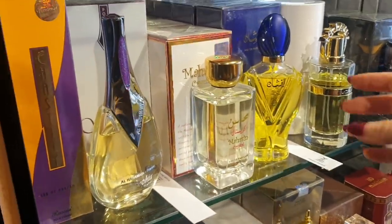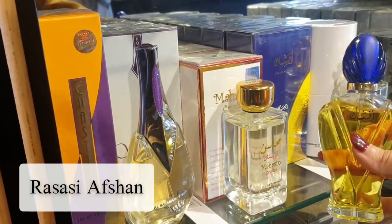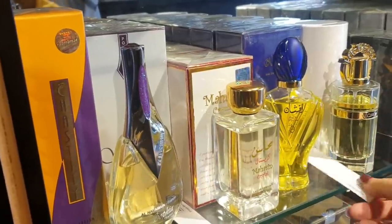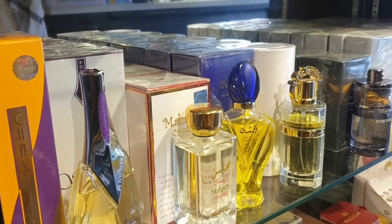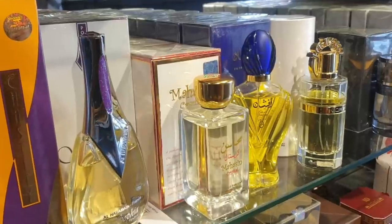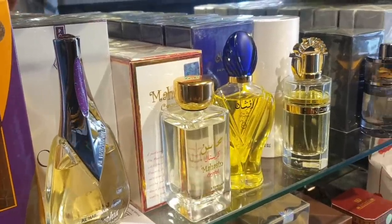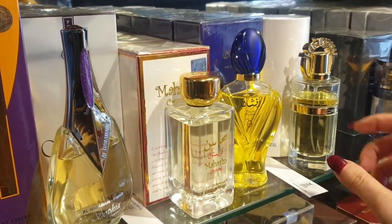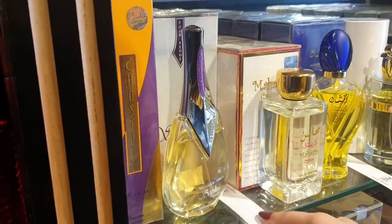Now I've spotted another popular one. This is Afshan, and I do see it get mentioned a lot. It's very cheap to buy, and I have sprayed it on the card. Oh my gosh, it's actually really good. When I first sprayed it, it smelled very synthetic, but right now, smelling it again on the card, it's really nice. It's a cheaper type of perfume, so it's kind of an aldehydic floral, very vintage in style, and a little bit creamy. It's a really good one, and I did spray this one on as well.